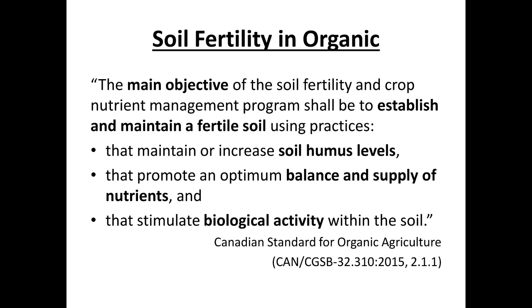The main objective of the Soil Fertility and Crop Nutrient Management Program shall be to establish and maintain a fertile soil using practices, one, that maintain or increase soil humus levels, humus being like soil organic matter, two, that promote an optimum balance and supply of nutrients, and three, that stimulate biological activity within the soil.